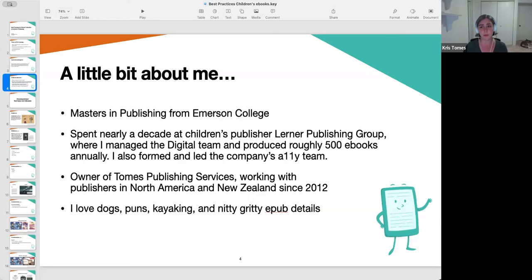A little bit about me, which Laura already covered pretty much, but for those who can't see me, I'm a woman in my 30s with chin-length brown hair with silver streaks and a light skin tone, although I did get a little sun over the weekend, so I'm a little red. I'm wearing a green shirt and I'm sitting in a room with a white background, and you might spot a dog in the background there as well.